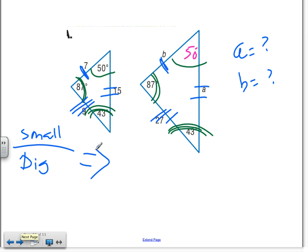Let's take a look. Look at side 7. What is it corresponding to? B. And side 7 comes from what triangle? Small. And small is clearly on the top, right? And the big is on the bottom. So as soon as you establish that, whatever comes from the small triangle has to be on the top. Whatever comes from the big triangle goes to the bottom. And because I'm comparing the corresponding sides, 7 to B, where do I put the B? Bottom. And the 7? Top. Question on that?